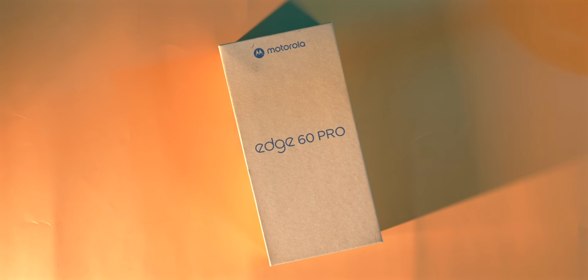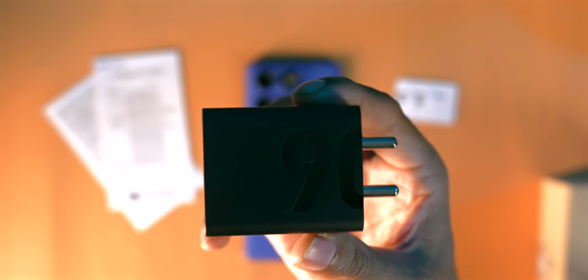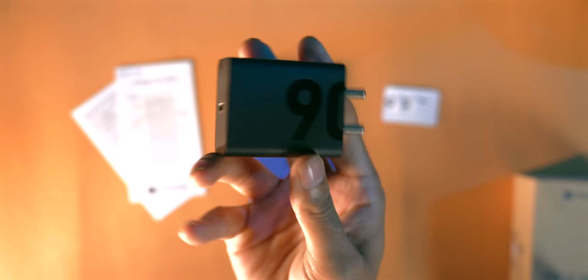So you get this eco-friendly box. Inside the box you get the phone, some paperwork, and there is no case. A SIM ejector tool, a 90-watt fast PD charger along with a Type-C to Type-C cable in the box, and you get a 90-watt charger with all the variants. Now there are 4 major changes with the Edge 60 Pro this year.